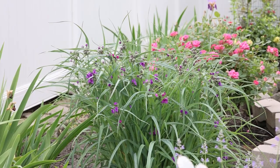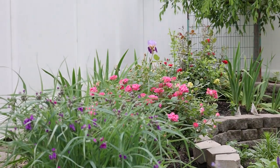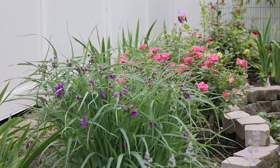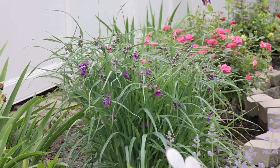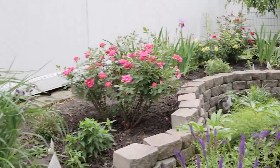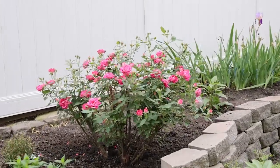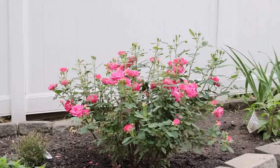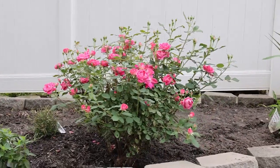The purple in front is spiderwort, and then you have a pink rose and a red rose. The red rose is not quite going yet. And there's a yellow one in there too. We'll go look at it. So the spiderwort, which has its own website page, and I love this pink knockout rose. It's just gorgeous.